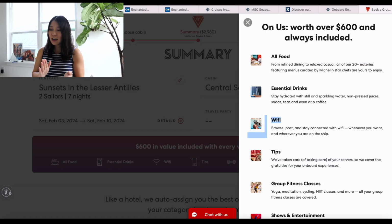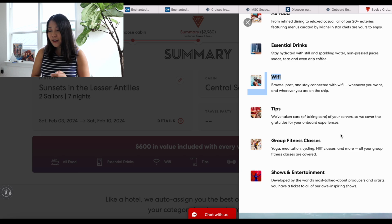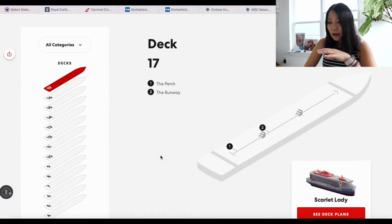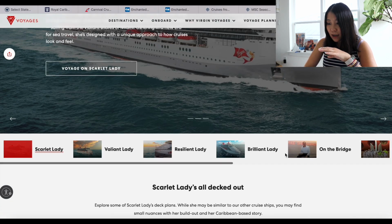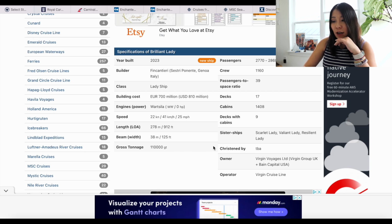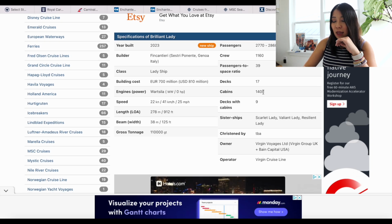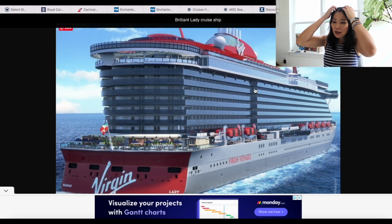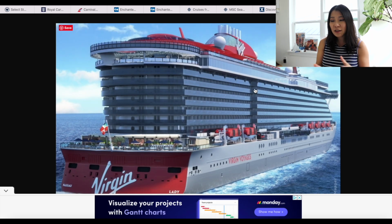Actually, Wi-Fi is included and group fitness classes are included. Like in Royal Caribbean and a lot of other ships, for group fitness classes you have to buy an extra class pass. Brilliant. The Scarlet Lady is definitely the newer one, but since we couldn't get that one, we might as well get the Brilliant Lady. So the passenger count is between 2,700 to 2,800 and the crew is 1,160. So I would say that it's actually a smaller ship. I don't see any slides or whatever. I think it's definitely a more chill vibe instead of a party vibe.